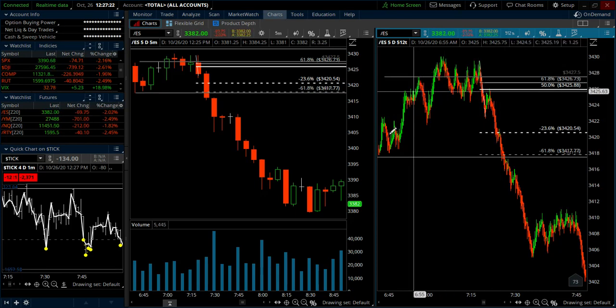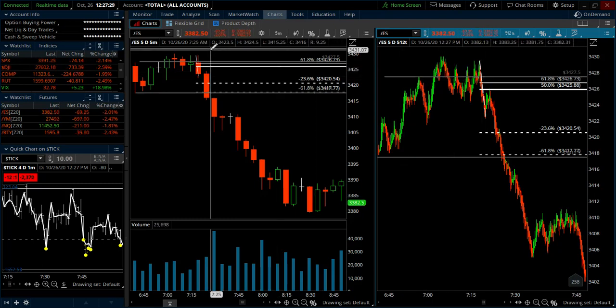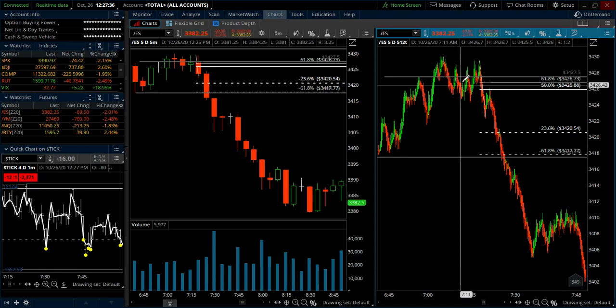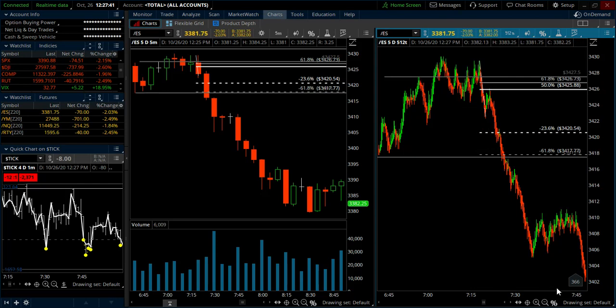As we were coming up at the top of the first 30-minute range, we were pretty close to that 34.31, but we just couldn't move into yesterday's range. So after a number of tests above the top of the first 30-minute range, we did get that rollover, and that sent us into the first bigger push down.